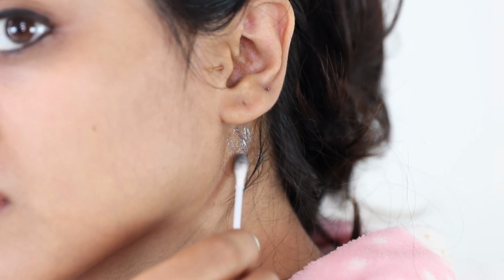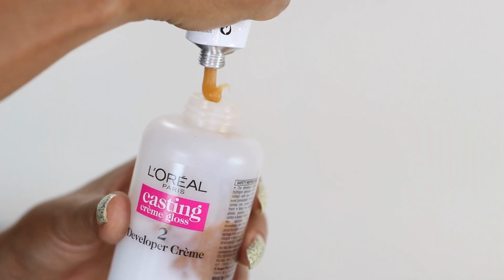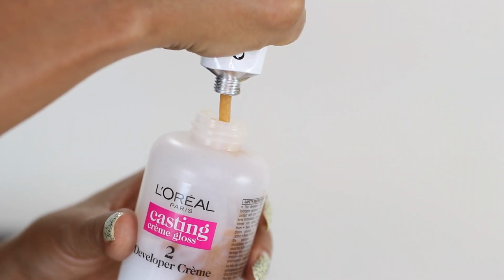Do a patch test. Now, in what proportion are we going to be mixing our colorant creme with the developer creme? Good question. Since I have long hair and I'll be coloring my entire hair, I will be mixing both the products together, the entire contents of it. Okay, so I'll be mixing it entirely.